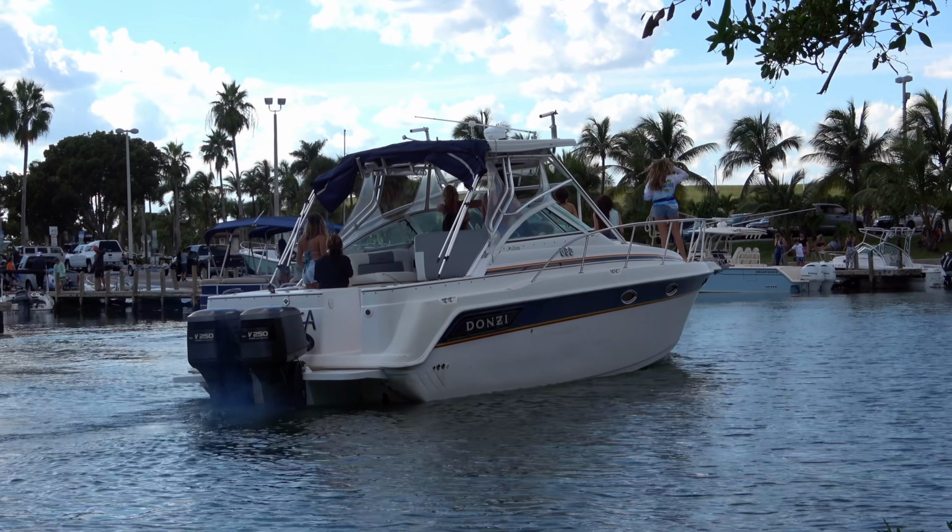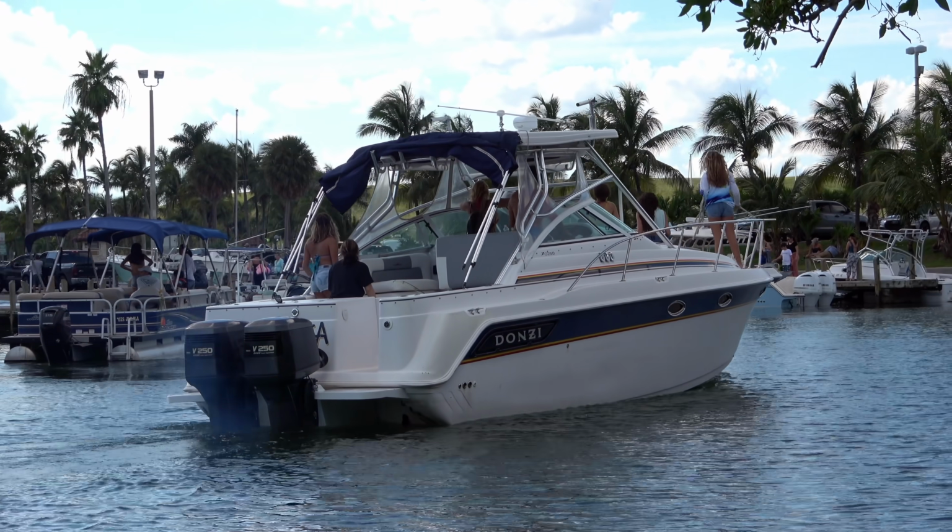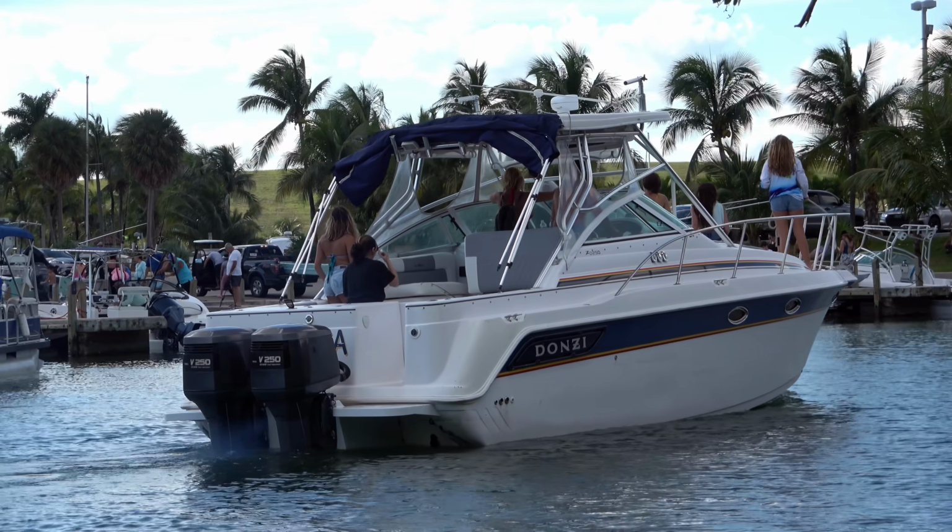Looks like we're breaking out the big boy toys down here at Black Point early. Hopefully they have a bigger vehicle than a Jeep Wrangler.